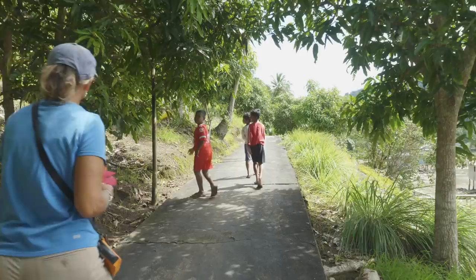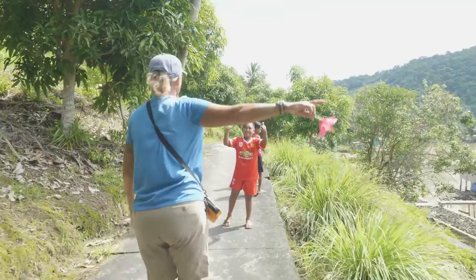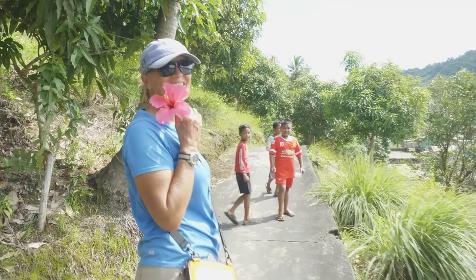So you can see already Liz has managed to pick up three children, one of whom is our guide, Wayne Rooney, I think his name is. And he's very sweetly given Liz a hibiscus, a very big pink hibiscus, as a welcoming present.